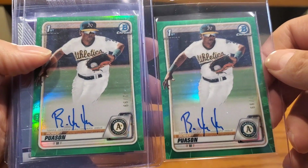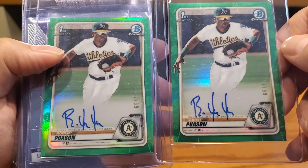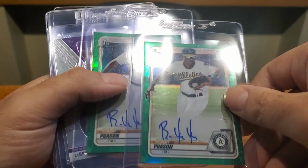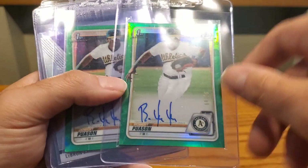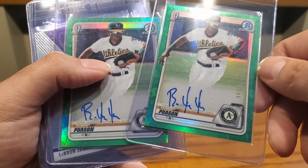I told a bunch of people recently, or at least when I talked about 2020 Bowman, that I wouldn't be buying any high-end or mid-end autographs of any of the players. But I also spoke in a recent video about how I think it's important to take advantage of market inefficiencies. And I actually have one more of these. So 3 total of these greens numbered to 99 of Robert Puason.